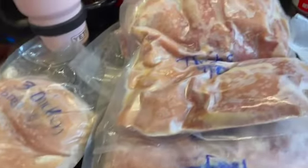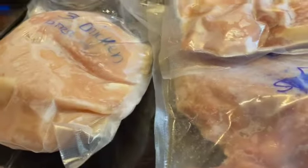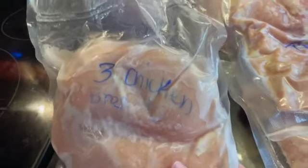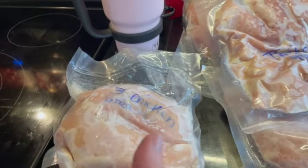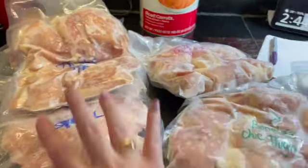So I am going to go ahead and can this stuff up. If there's something that I don't use, like there are 3 chicken breasts here, I think I might use those for dinner this week. You know what? Sounds like a good idea. So I'll use those and then I'll go ahead and can this up.